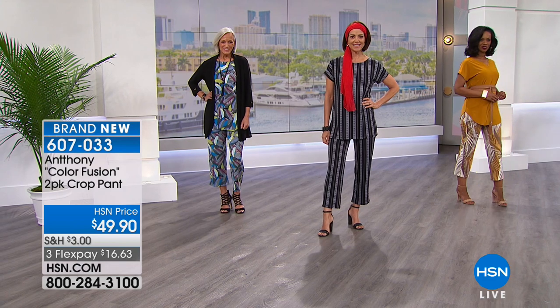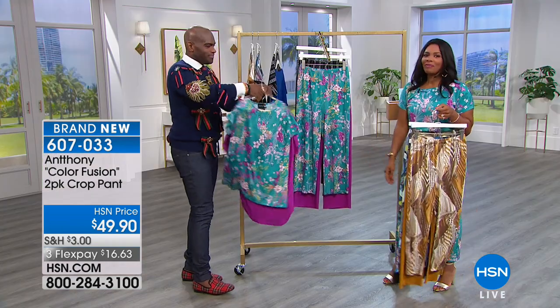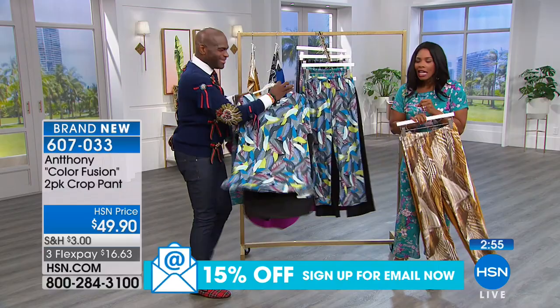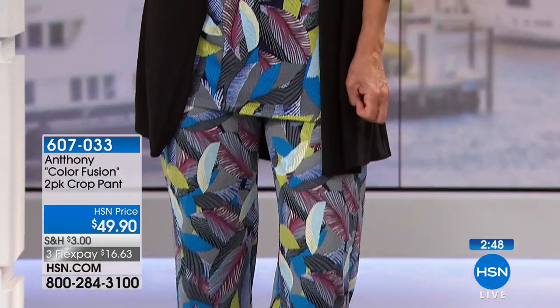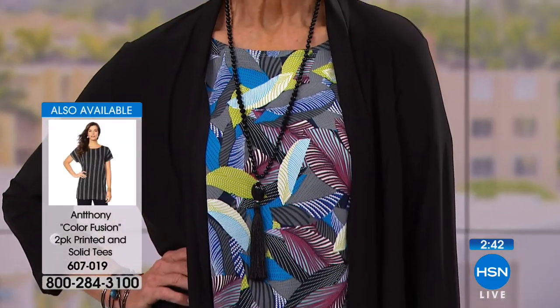Is this to live for? This is why I wanted to be a fashion designer. I wanted to make it easy for ladies. But you know what? This makes getting dressed fun. If getting dressed right now is a hassle, if you're like, it just takes me so long, I don't know what to wear, so I end up wearing the same three things all the time, and I need to break out of that box a little bit, Anthony makes it fun and he makes it easy.